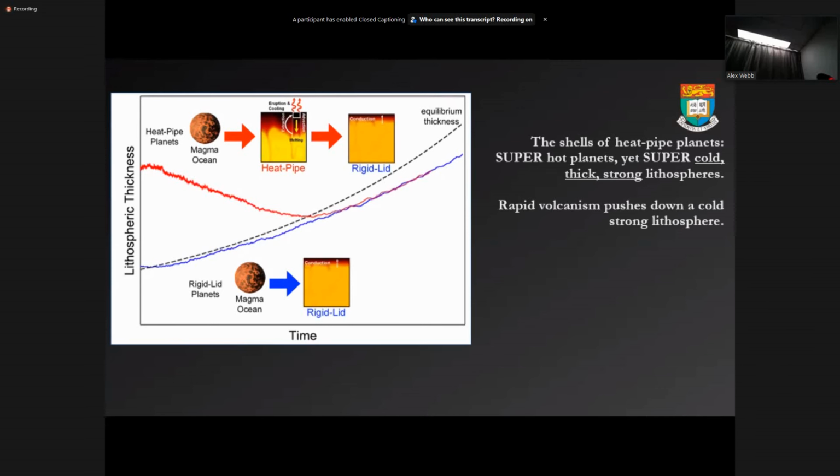So the rate of downwards advection is a little slower, and there's more conductive warming from below. So paradoxically, the lithosphere is thinning. A heat pipe lithosphere starts from a magma ocean, but it almost immediately gets crazy thick and then thins until the volcanism wanes to the point where it's indistinguishable from a regular stagnant lid, which never had any volcanism.